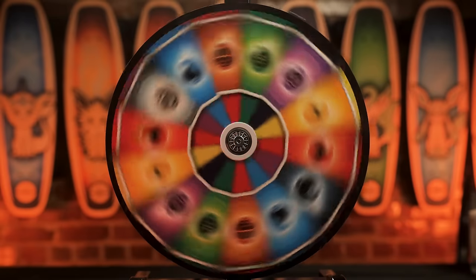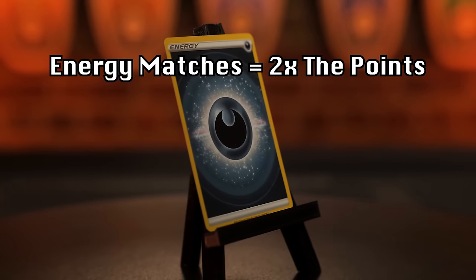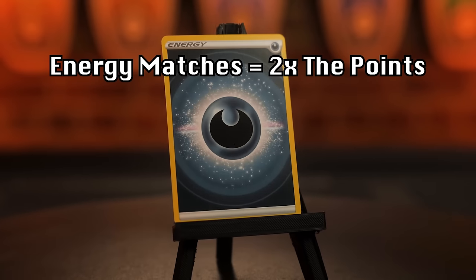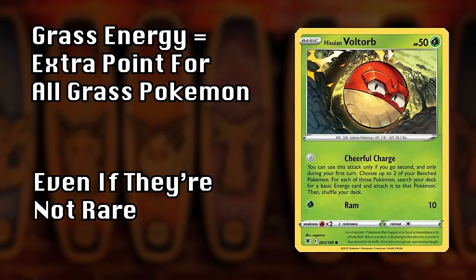Each week, we'll also spin the wheel of energy to determine this episode's type advantage. If the energy in your pack matches the type advantage, then your entire pack gets a 2x multiplier, and you get an additional point for each mon of that type in your pack.